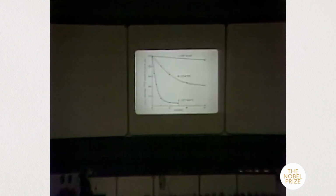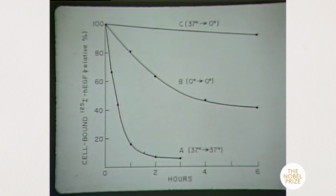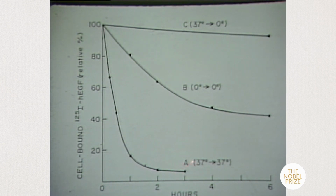Next slide, please. Okay, first, if you take fibroblasts in culture, you add iodinated EGF at 37 degrees, then wash it away and incubate the cells, radioactivity comes off very rapidly, with a half-life of an hour, but what comes off is iodotyrosine, completely destroyed. If you add the hormone at 0 degrees, wash it away, and incubate at 0 degrees, radioactivity comes off more slowly, but what comes off is intact hormone.